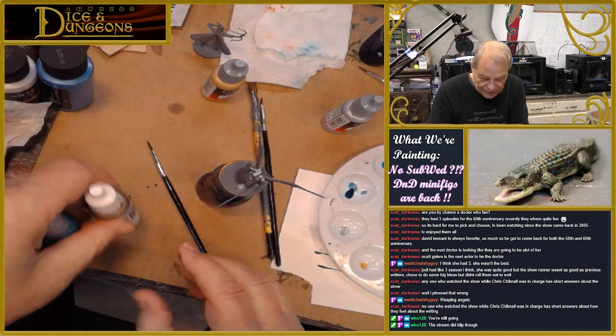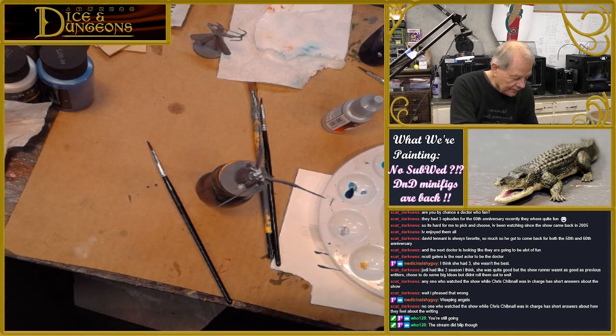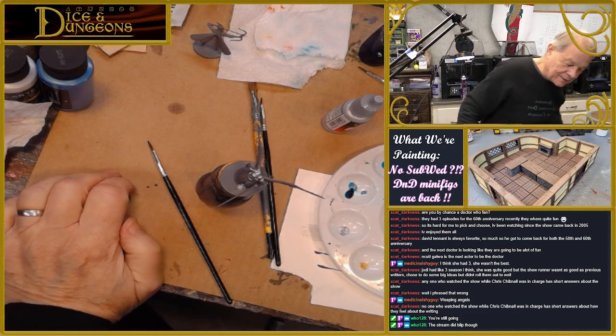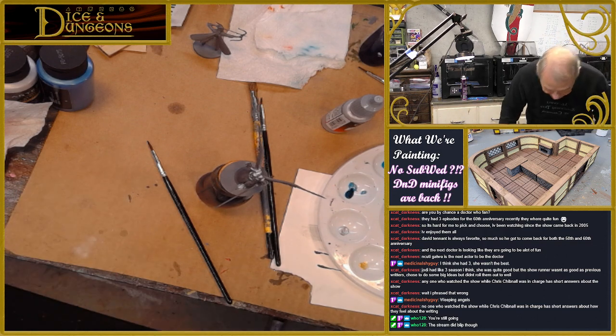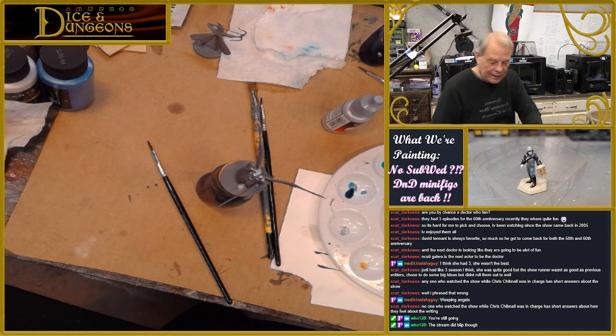I'm going to use the same thing with the weapon, like brass and gold. So these are the colors. Plus the one that fell on the floor. There we go.